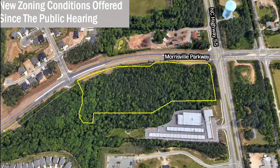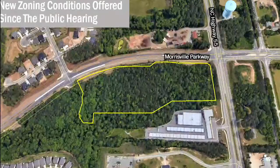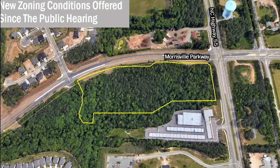Since the Town Council public hearing, the applicant has submitted a new rezoning condition committing to construction of a northbound right turn lane leading to a full movement entrance on Morrisville Parkway. So they've committed to constructing that turn lane on the adjacent property, and earlier we saw that they had planned to make a cross-access connection to the western property, and so that would then be a lane taking them to the full movement intersection there.